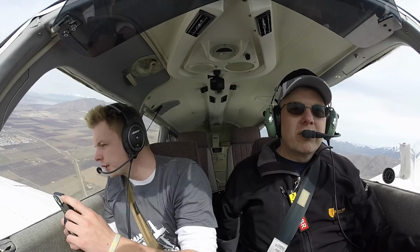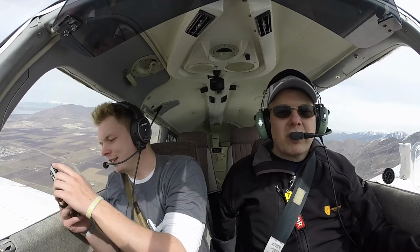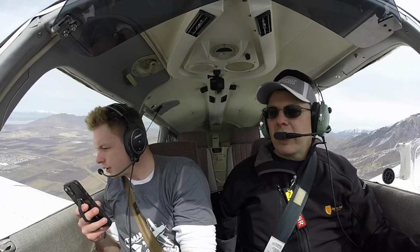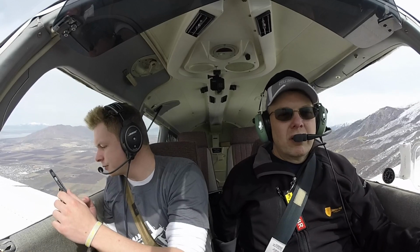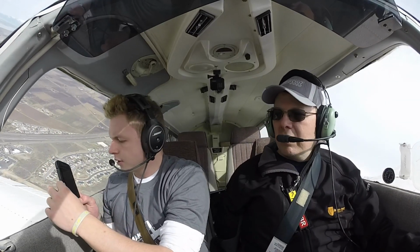Okay, so we're good. Alright. Juliet midfield, have the Cat on crosswind. Yeah, there's our backyard. That's awesome. Entering downwind for 12, full stop. We'll extend our crosswind. We'll be a little bit wide. Hey, tell me when to turn and I'll tip so you can get a better view. Okay. Right now we're almost over it, yeah. 64 Juliet entering downwind, full stop.